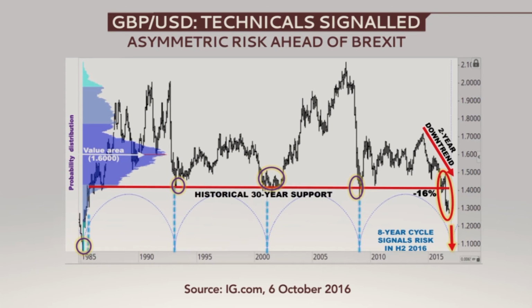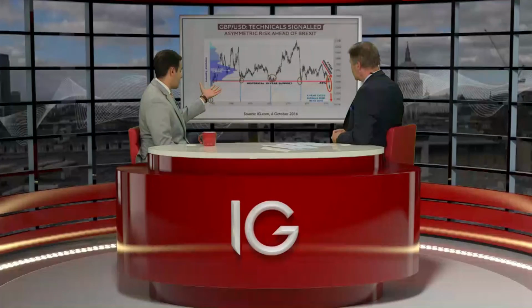Yes, well, ultimately that's the extended target which the big picture technical setup is suggesting. And I'll probably take a step back here to past discussions we've had, where the key point was that there was a perfect storm in terms of price and time technical signals suggesting that the market was going to crack lower even before Brexit became a reality. And that was suggested here by this historical 30-year support. So we talk about the new low breakout, historic lows, but very rarely do we get to look at that historical picture. And what that suggests is this 30-year support did break.